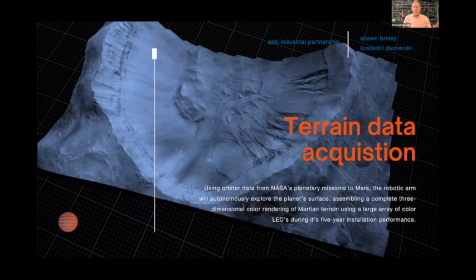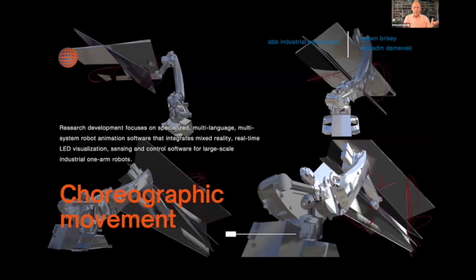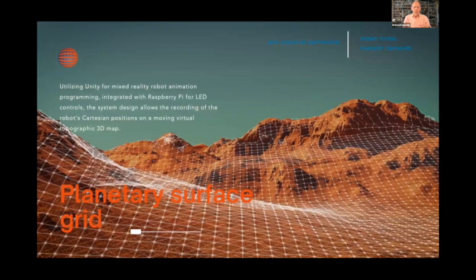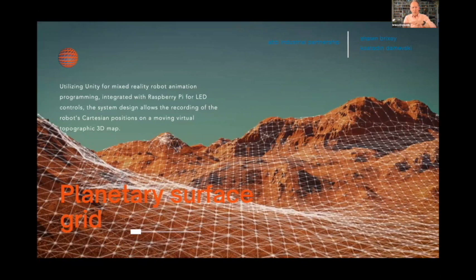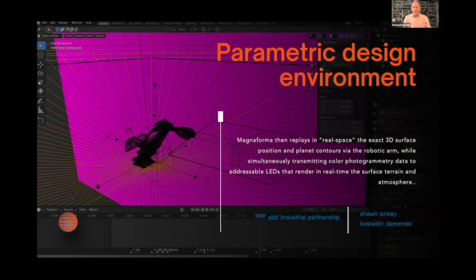The research development focused on a specialized multi-language, multi-system robot animation software that integrates mixed reality, real-time LED visualization, sensing and control systems for industrial one-arm robots rather than mobile robots. We use Unity for mixed reality animation programming integrated with Raspberry Pi for the LED controls. And we use the recording of the robot's Cartesian position on a virtual 3D map that then replays it in real space to the exact 3D surface position of the planet contours via the robotic arm, while simultaneously transmitting all the color photogrammetry through addressable LEDs that basically come from the surface atmosphere.